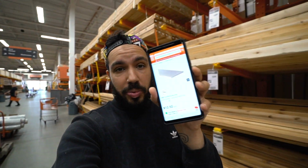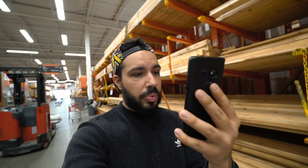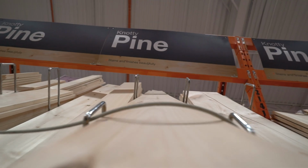I just realized that Kelsey and Becky sent me a link to the exact product on the Home Depot website, so I get a model number and a SKU and a price and everything. And an aisle, too. That is making it very convenient. 1 by 10 by 6. Yay! You're in the right aisle. Pine. $12.52.